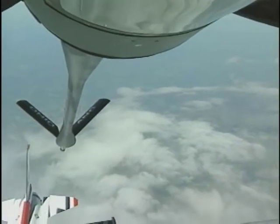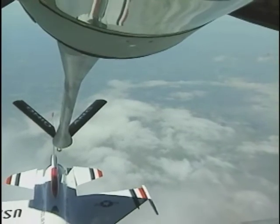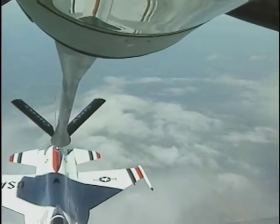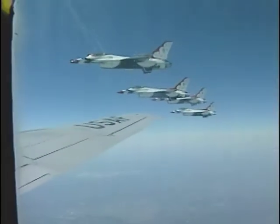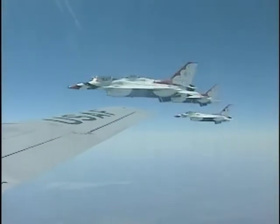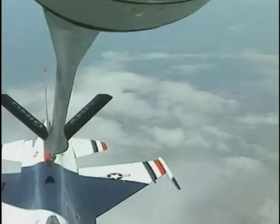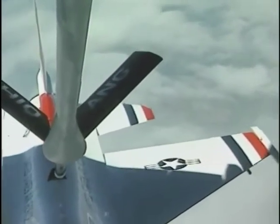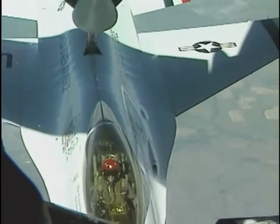Finally, after 2.5 hours in flight, the Thunderbirds are ready for fuel. They flying pretty tight on us, Kenny? Yeah, doing a good job up there. The Thunderbirds fly in a tight formation just off the right side of the KC-135. Then, one by one, they move under the rear of the refueler to gas up. Tanker's contact on interphone. I got your contact, loud and clear. Matt, I appreciate you coming out here to give us some gas.